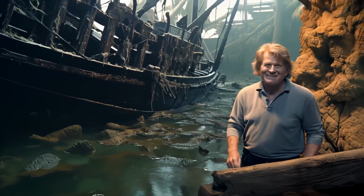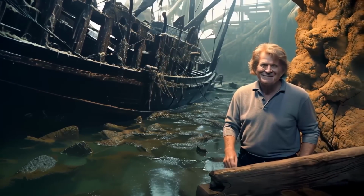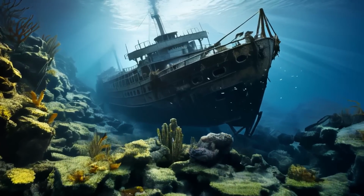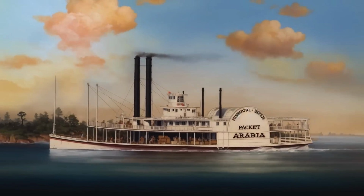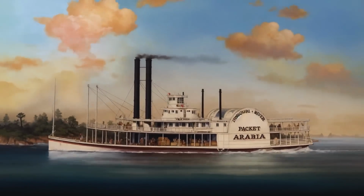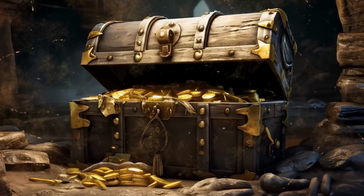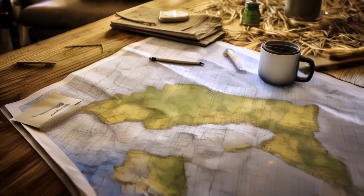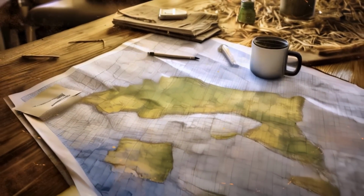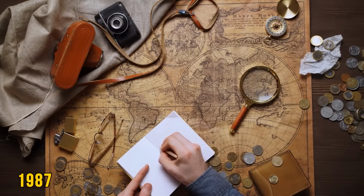David Hawley carefully studied the history of the sunken ships of the USA. He knew that hundreds of steamers had gone underwater all over Missouri, but most of all, he was interested in Arabia, as there were rumors that it was filled with gold and other valuable things. The territory of cornfields in Kansas was vast, but David Hawley knew how to search properly. In 1987, he started working.